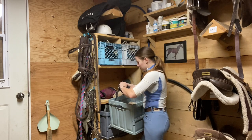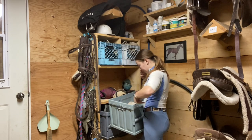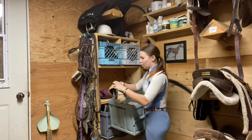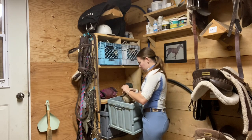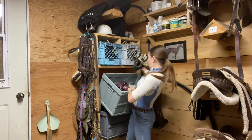Oh, I have so much stuff. Why do I have so much stuff? I have 4 horses. These are supposed to be in this box. Jeez, I almost just dropped it. These are supposed to be in this box, not this box.